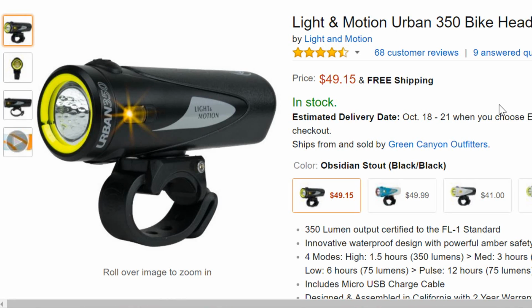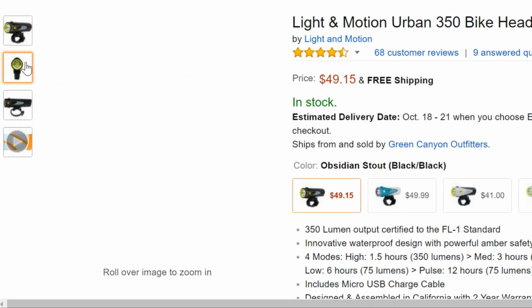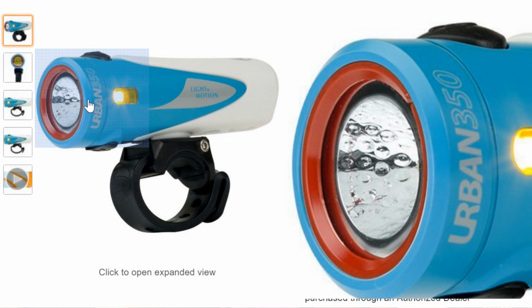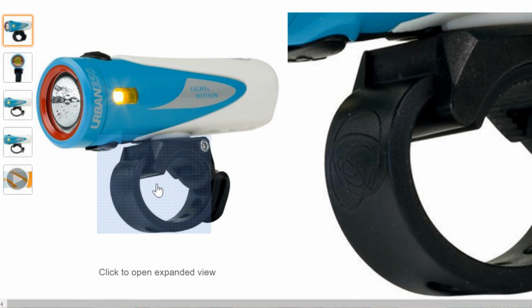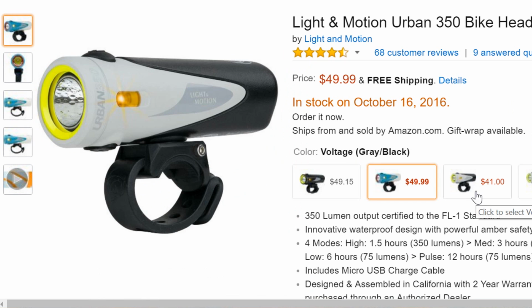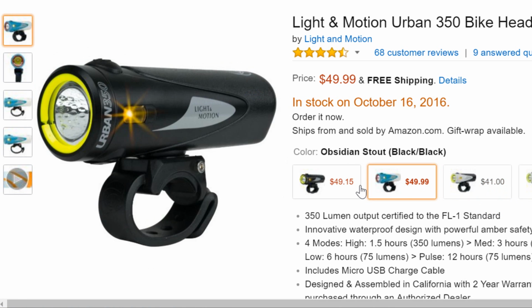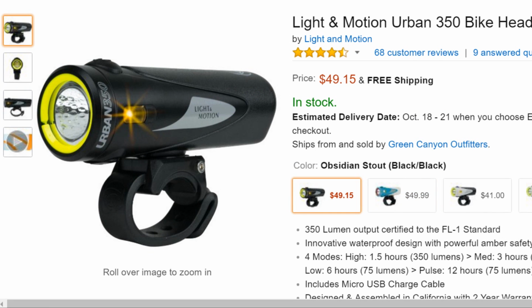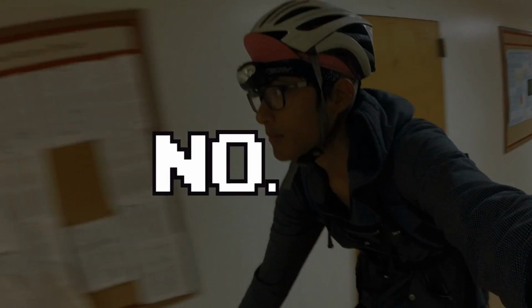For a headlight, I recommend the Light & Motion Urban 350. It's highly recommended by multiple reviewing sites and has 4.5 stars on Amazon. There's two types of headlights. The first one is to be seen, and the second one is to see. Headlights that are meant to see and ones that illuminate the road ahead of you are usually really expensive, but the Light & Motion Urban 350 is really affordable at $50. It's reasonably compact, USB rechargeable, and waterproof, which gives the Light & Motion Urban 350 a pretty dang good bang for your buck. And this is the light that I will be buying when I finally get fed up with my stupid headlamp.